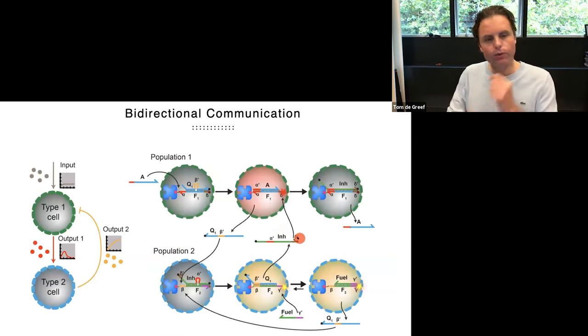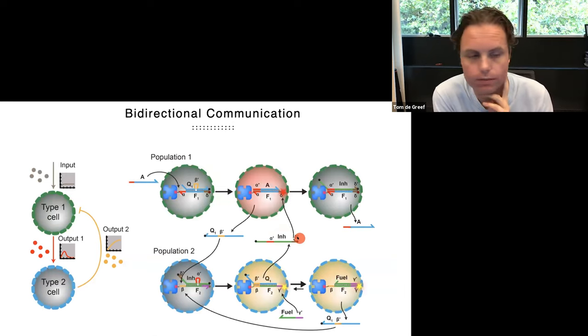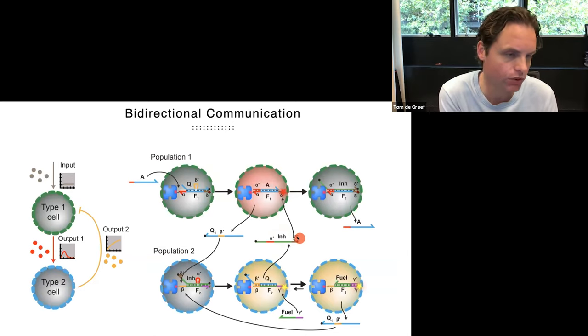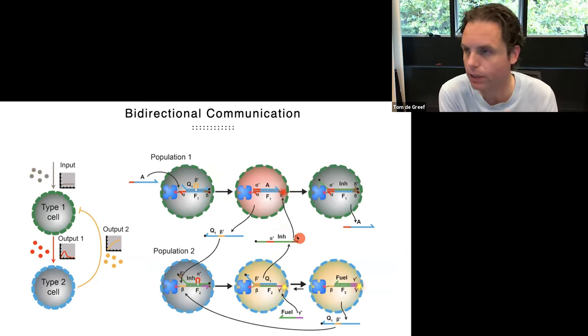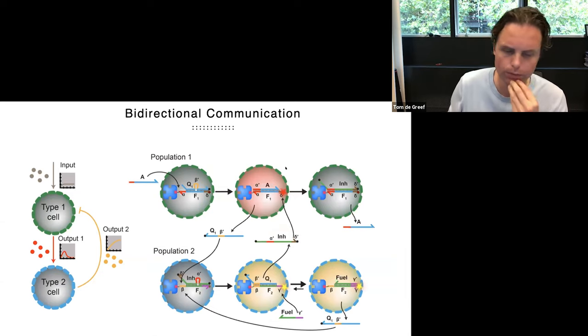So next we wondered whether we could engineer bidirectional communication. Of course, living systems do it all the time. Signals are being sent to cells, but cells can also send signals back. Look at, for example, cytokine signaling. So that's what we tried next.